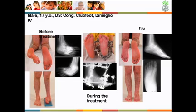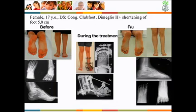Another case, a male patient, 71 years old, with very severe deformity of the left foot, we treated in 2 stages. In the first stage, we did full correction with tendon lengthening, with tendon plasty, with the Ilizarov fixator, and in the next stage triple arthrodesis was done, and in the end the patient can walk without deformity.